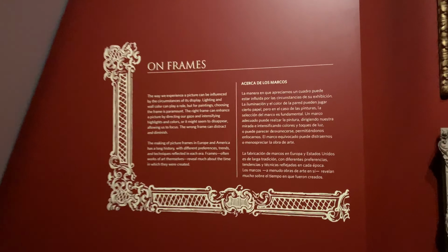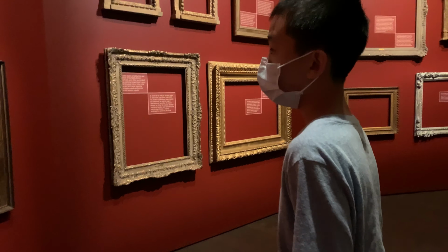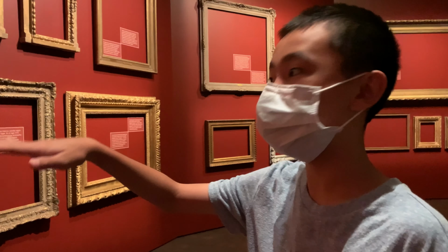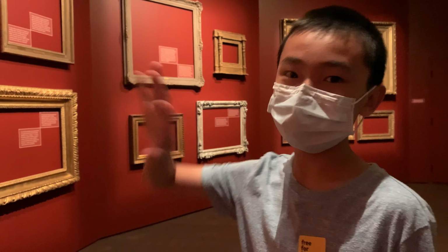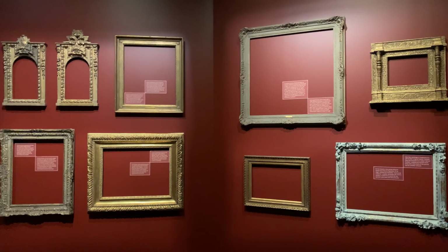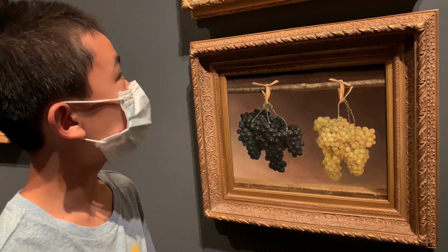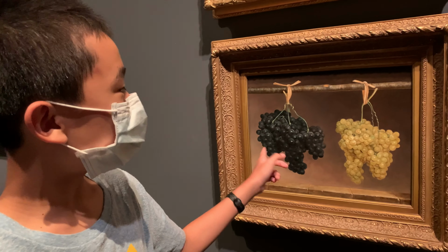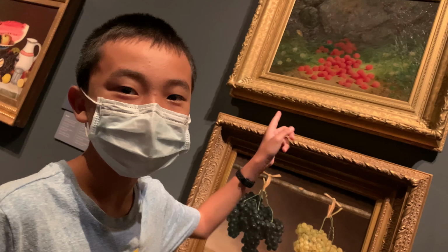Oh, this one's just about frames. That's cool. They have an exhibit on only frames. And I guess the frame just depends on what type of painting it is, so that it fits the theme. There we go. This section has fruit paintings, these are very realistic grapes, and it's my first time seeing raspberries in a painting.